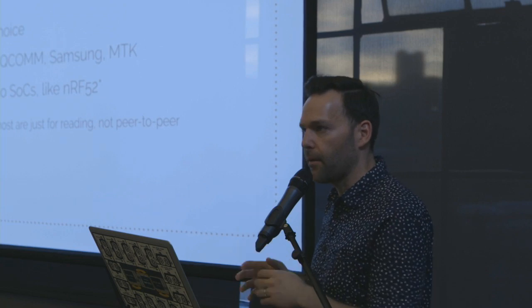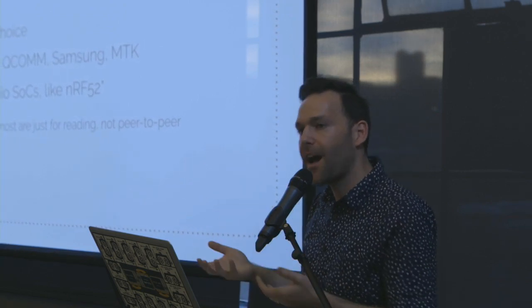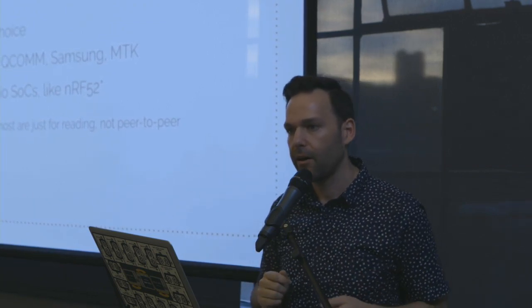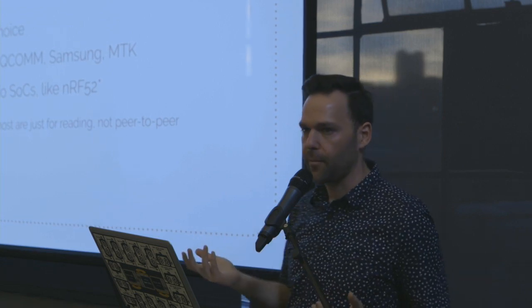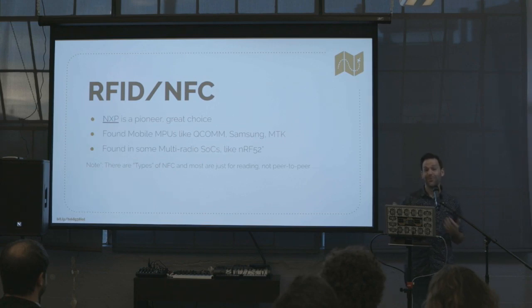I talked in the beginning about NFC for peer-to-peer communication, which is one type. But the most common type is, I want to activate it from a phone or I want to read a key card. Those implementations, they're called types or different sectors of the spec, are not readily available. So for example, the Nordic nRF52840, which has a type 2 NFC, you can use a phone to activate it and read something off that device, but you can't transmit and you can't use peer-to-peer. So depending on what you want to use it for, it will vary.